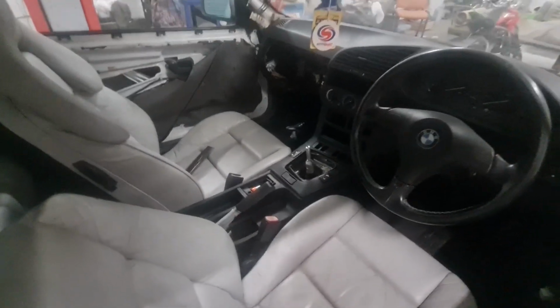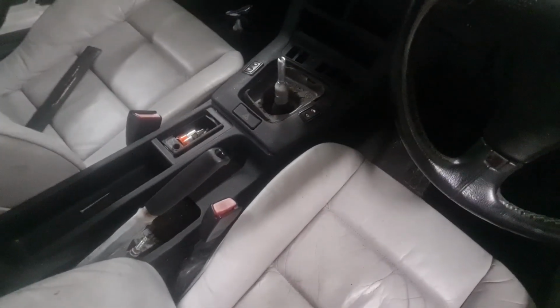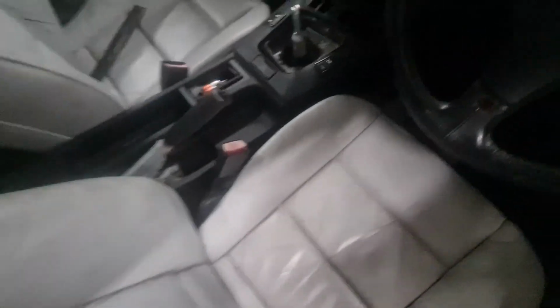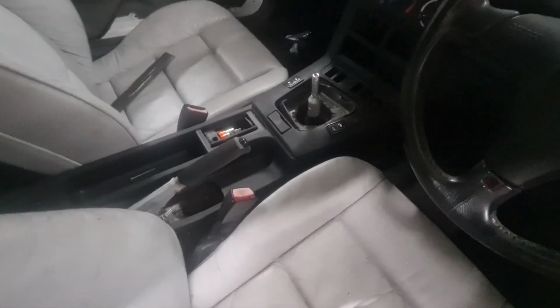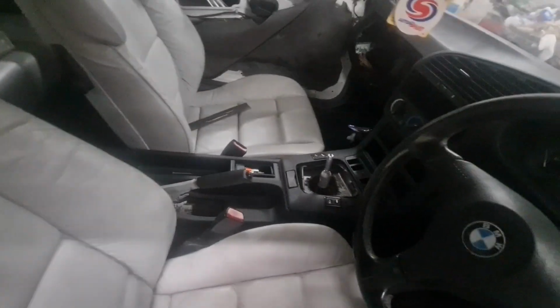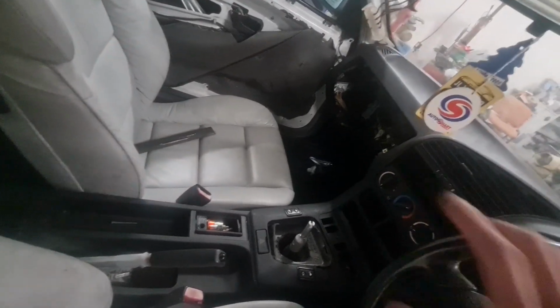Half the dash is missing. The clock's missing. Stuff like that. All the buttons and trims are missing. The shifter boot is missing. The handbrake boot's missing. But really it's just door cards and some trim for the dash and the glove box. That glove box, although it looks like a lot's missing over there, it's literally just a glove box comes out as a whole, so I'm not too worried. So I'm going to put it up in the air and show you guys the underneath of it.